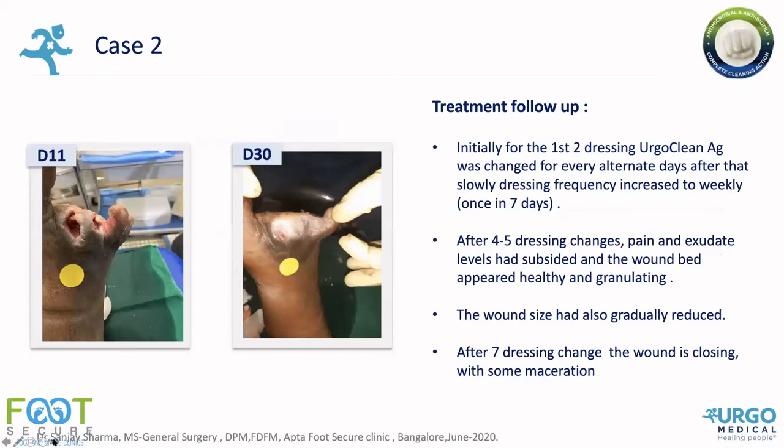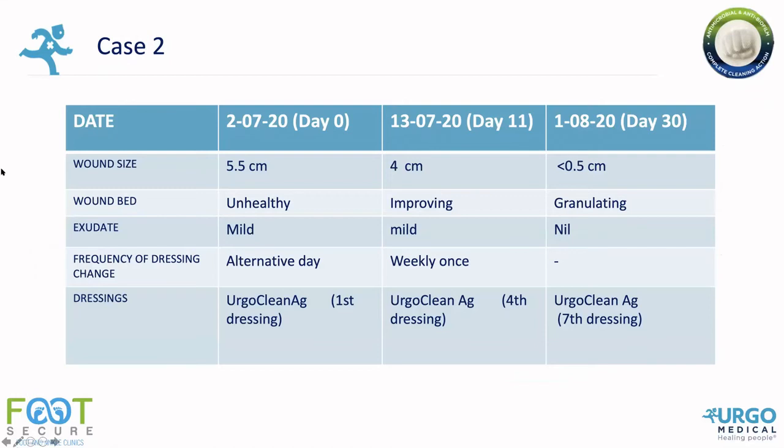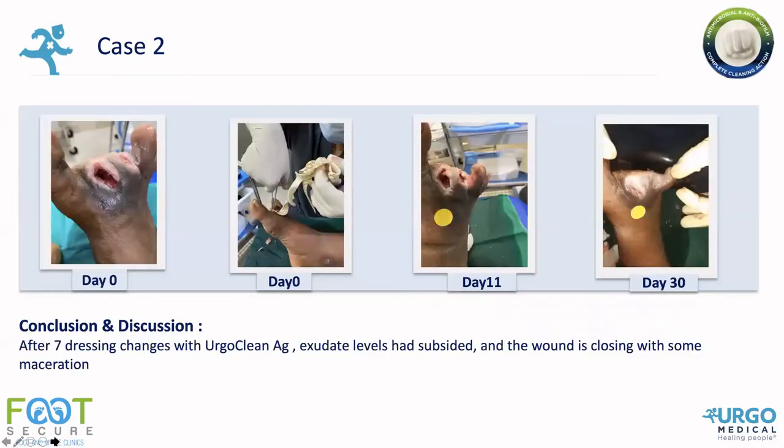This is how we could tabulate the wound, where the exudate was mild, mild, and nil, and we started off with alternate-day dressings, and then moved to weekly ones. So this was case two; by day 30 it was completely closed.